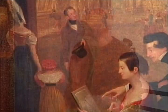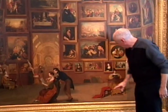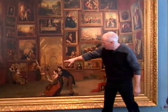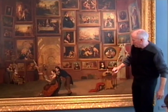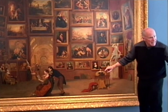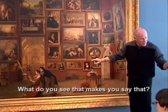Yes? It looks as though people are in an art gallery. Some are walking around, observing the paintings. Some are receiving instructions. Some are perhaps copying some of the paintings that are on the walls. Can I just stop you for a second? What do you see that makes you think someone's receiving instruction?